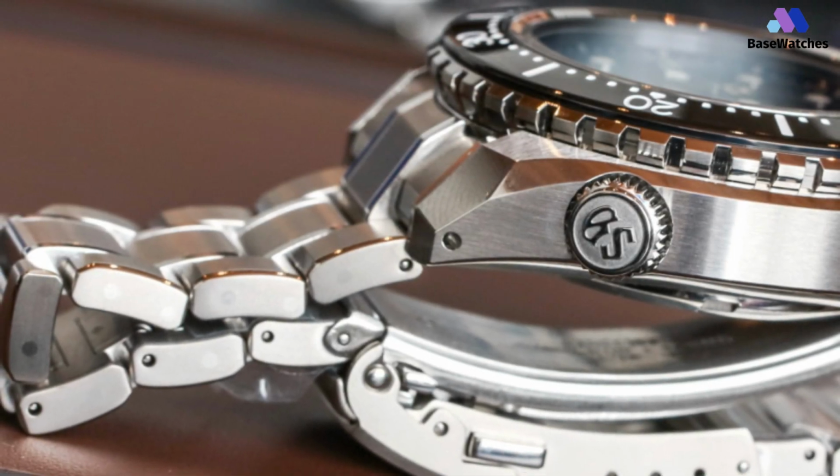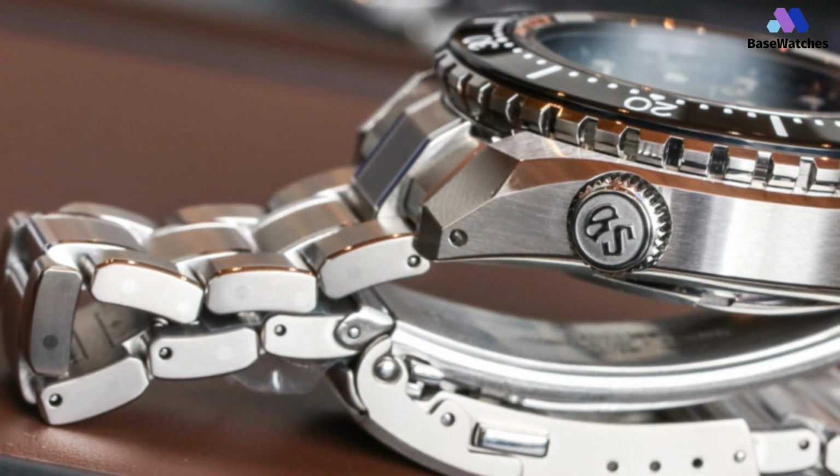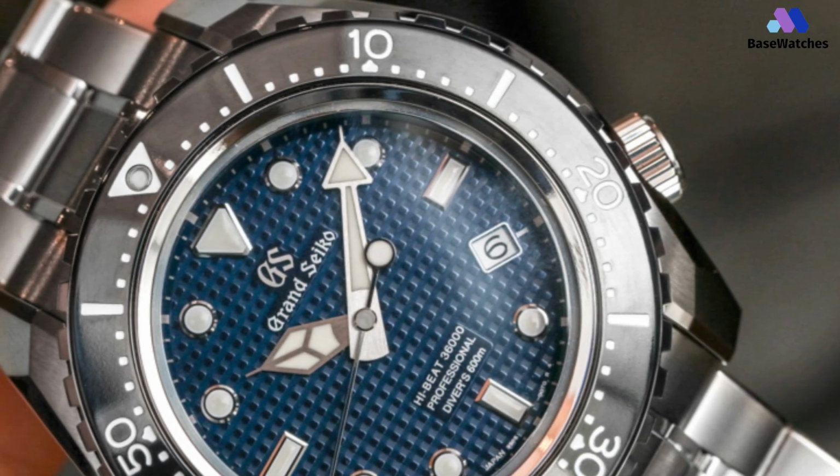Like the rest of Seiko's high-end divers, the case is fitted with an L-shaped gasket that precludes the need for a helium release valve, and thus makes the watch suitable even for saturation diving.